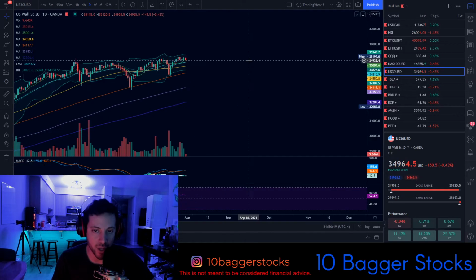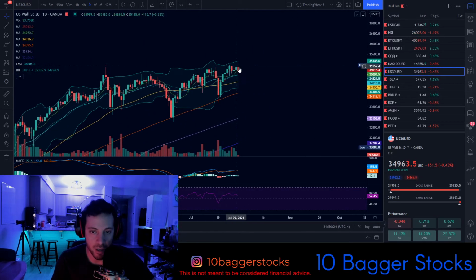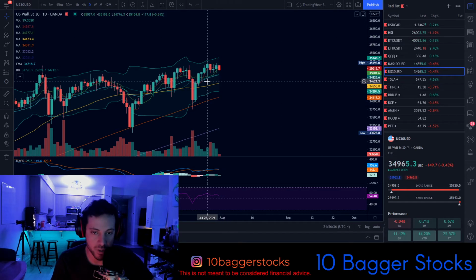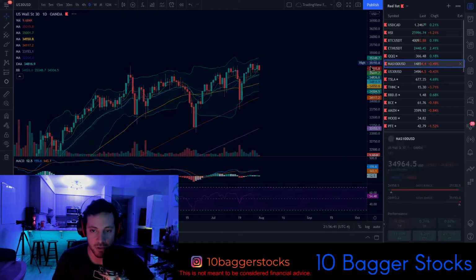Is this a bull flag or is this distribution? That's the question over here. A break of this range could be the first signal of the direction, whether we get a break upwards and head towards that upper Bollinger Band, or break lower and potentially head to test that 50-day moving average on the Dow Jones.